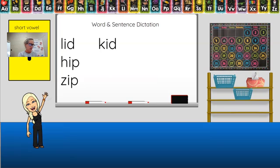The first word is lid. I put the lid on the container. So remember what we're going to do is we're going to pound out the word. These are all one syllable words, so there's only one pound. And then we're going to tap out the sounds. Okay, here we go. The word is lid. Ready? Lid.